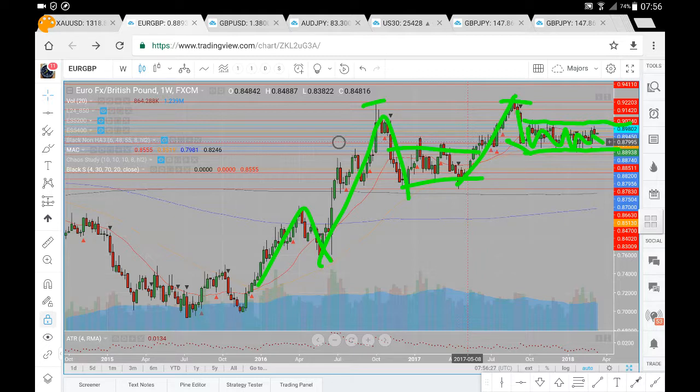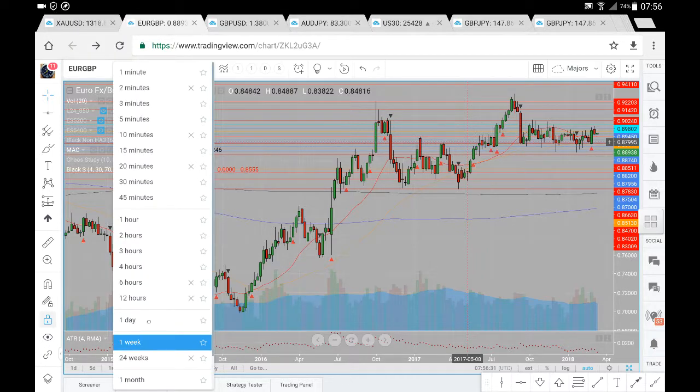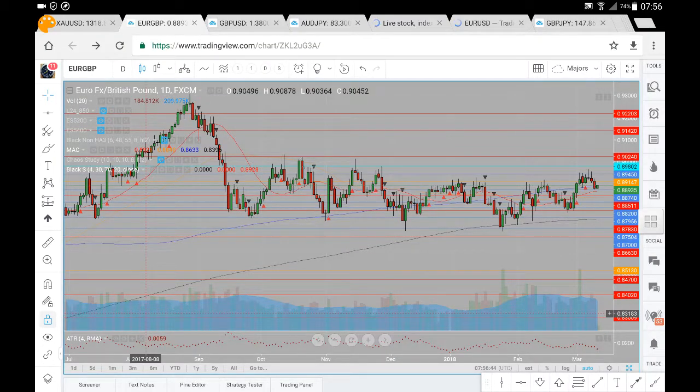And let's just see if we head over to the daily time frame. Over to the daily time frame we go. And over on the daily time frame, we can see the consolidative range more clearly.